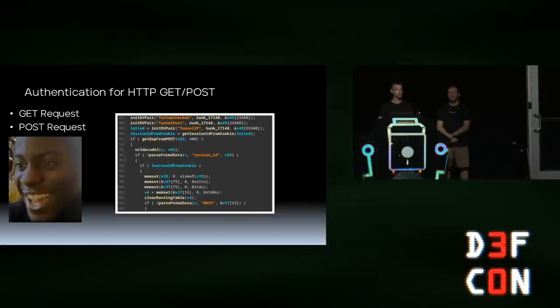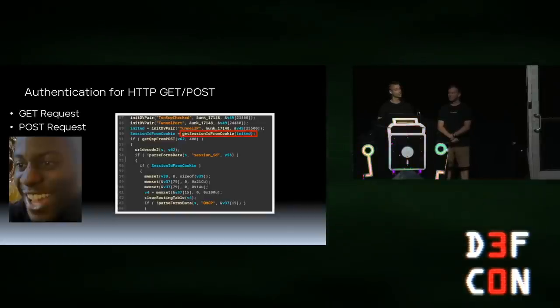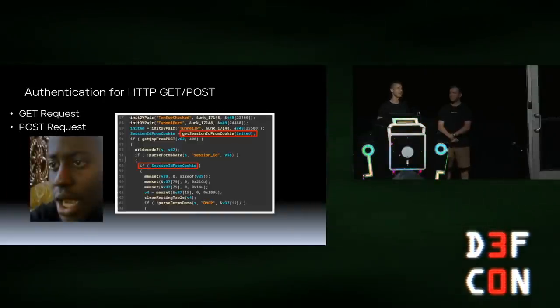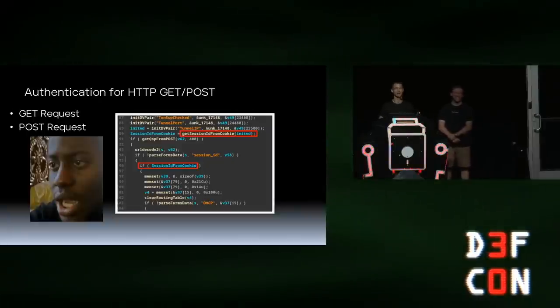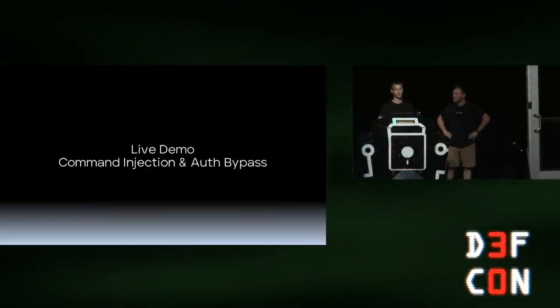Now for POST requests, it's done slightly differently and pretty poorly. It calls get session ID from cookie, so far so good, but then it never compares that to anything. So we can use any arbitrary session cookie value. You'll see Sam use 1337 in a moment here, and we can send any POST data completely unauthenticated. And it'll actually redirect to GET requests looking like it failed, but it'll actually send the data.